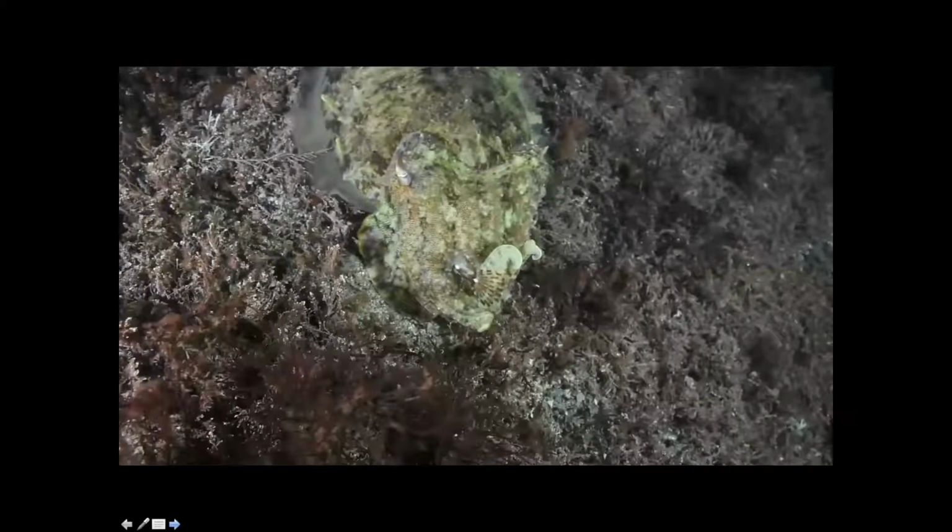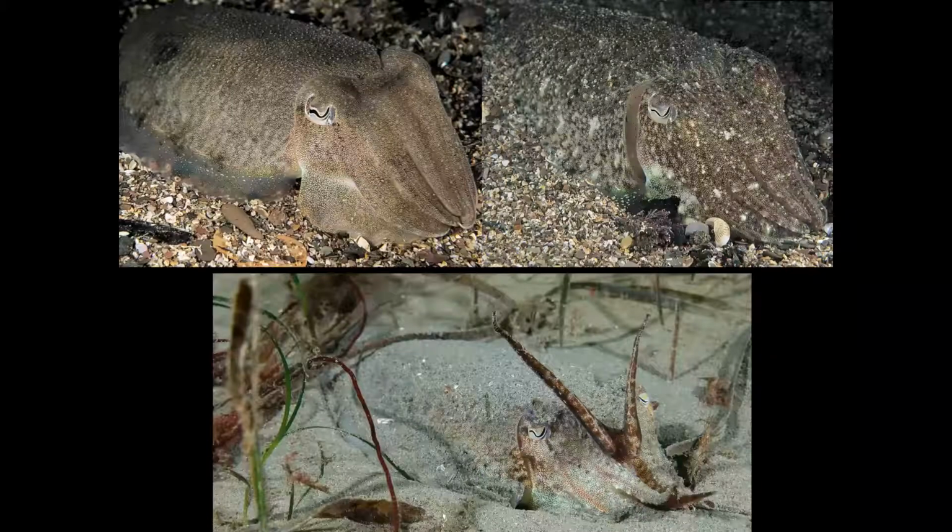Cuttlefish are amazing animals. They've got all sorts of talents, but their most famous one is the way they can change colour. Those top two pictures show a cuttlefish that's just landed on a gravel seabed, and a few seconds later, it blends in perfectly. And in the bottom picture, can you see it's using its arms to imitate those brown tendrils of seaweed to blend in, so they can change the texture of their skin as well as their colour.